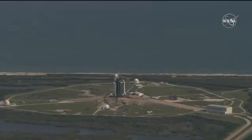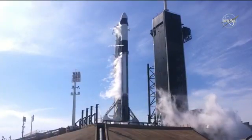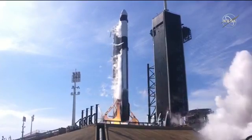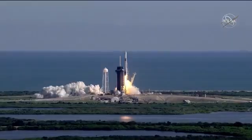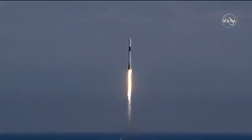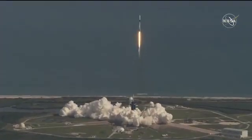10, 9, 8, 7, 6, 5, 4, 3, 2, 1. And liftoff of the Falcon 9 and upgraded Cargo Dragon, the first cargo capsule to dock to the International Space Station. Stage 1 propulsion is nominal.